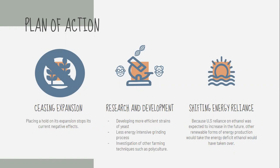Shifting energy reliance. Because the US reliance on ethanol was expected to increase in the future, other renewable forms of energy production would take the energy deficits ethanol would have taken over, such as solar.